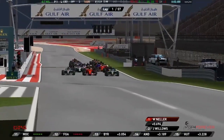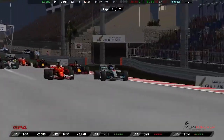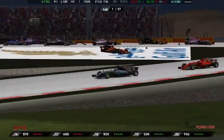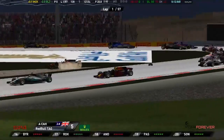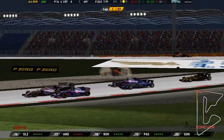And it looks like Nello's made a great start. Mackenzie has had an awful start. He's dropped at least 2 places, possibly even 3, heading up into the first corner. Willows is up into second, can't quite make it past Nella into the first corner. And there's a car that is trying to attempt to cut the corner there. It's Glazebrook, but he's not going anywhere. And there's a wheel flying around.